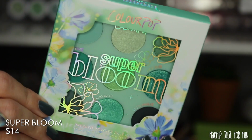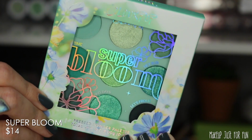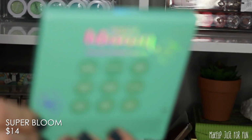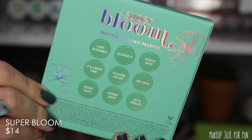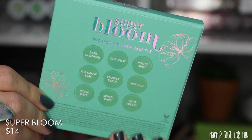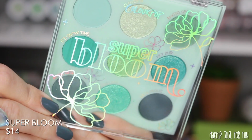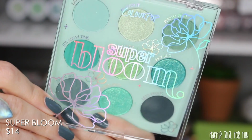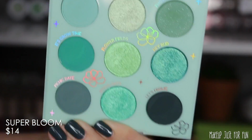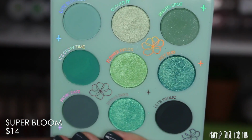Lastly, we have the Super Bloom palette. This is the green palette that I was referencing before. This is my favorite of these three. I think it has the most interesting colors and the best performance formula-wise. So obviously, I had to paint my nails to match one of the shades in here because it was my favorite palette, and that is just how I am as a person.